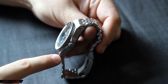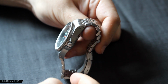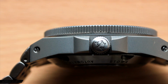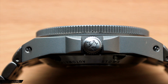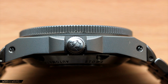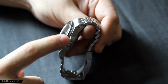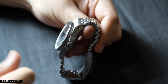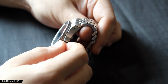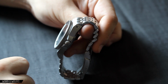You'll see this break that I was mentioning that helps to break up the sweep from viewing from above. It's a really drastic, hard break, and the lugs really come to this protruding, sharp point. I really like that a lot. You also see the coining of the bezel here. It's really precise and really well done, really well machined, and it allows you to grab the bezel really well. And you'll find similarly well done coining on the edge of the crown here, which is also signed with the Stowa logo.